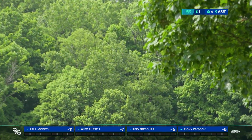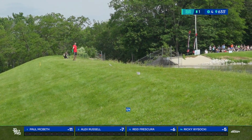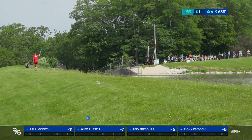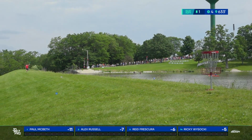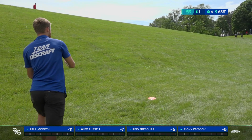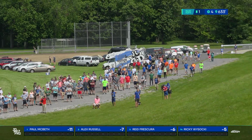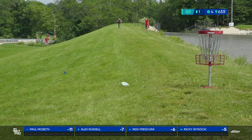Ricky has been really throwing far this year. Hasn't he every year? I feel like he's throwing further this year. I'm not sure if that's a real thing, but the way that he's just getting those Destroyers high and flat, nose down, and it's beautiful. That's an ideal placement, too, because you don't have to worry about going down the cliff on him running the putt from 70 feet. So we could see a nice little run here from Ricky.